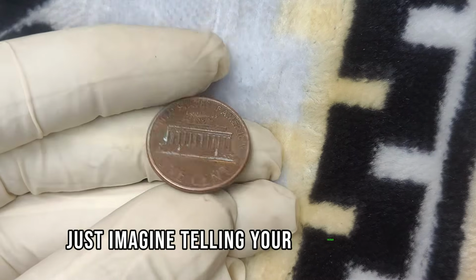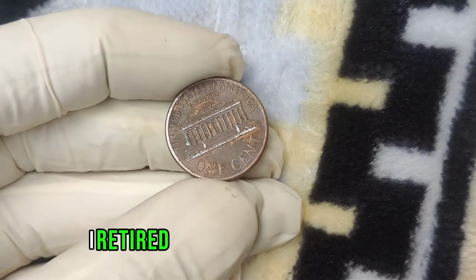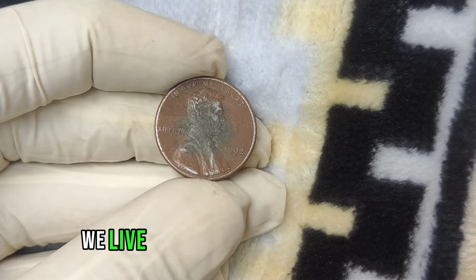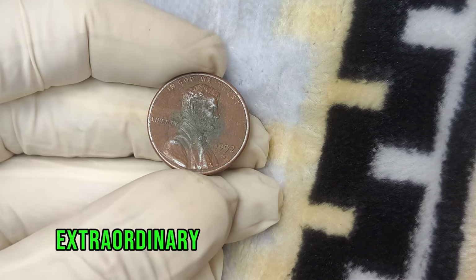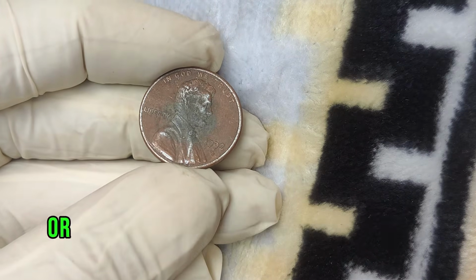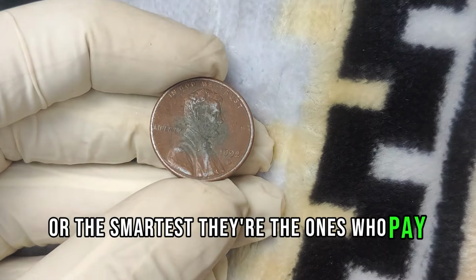Just imagine telling your friends, "Yeah, I retired early, thanks to a penny." It's funny. Until it's true. We live in a world that often hides extraordinary treasures in plain sight. The people who find them aren't always the richest or the smartest. They're the ones who pay attention.